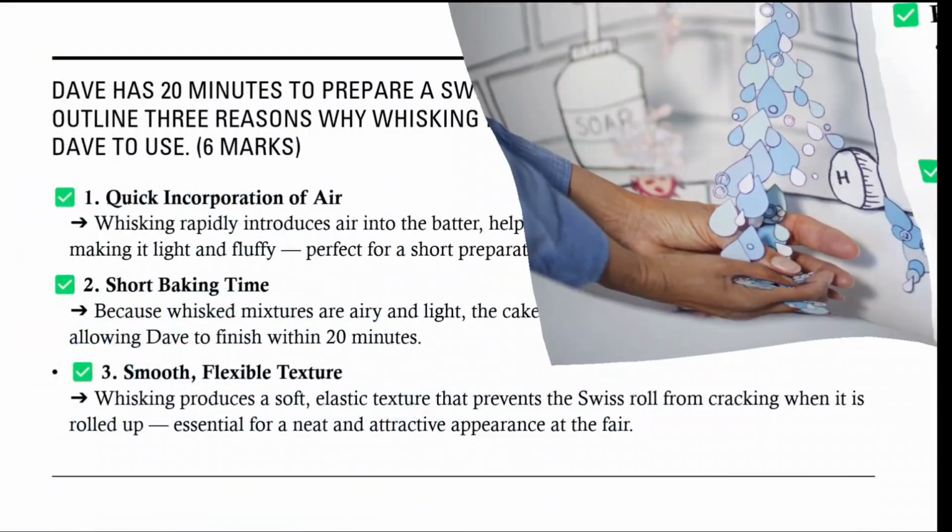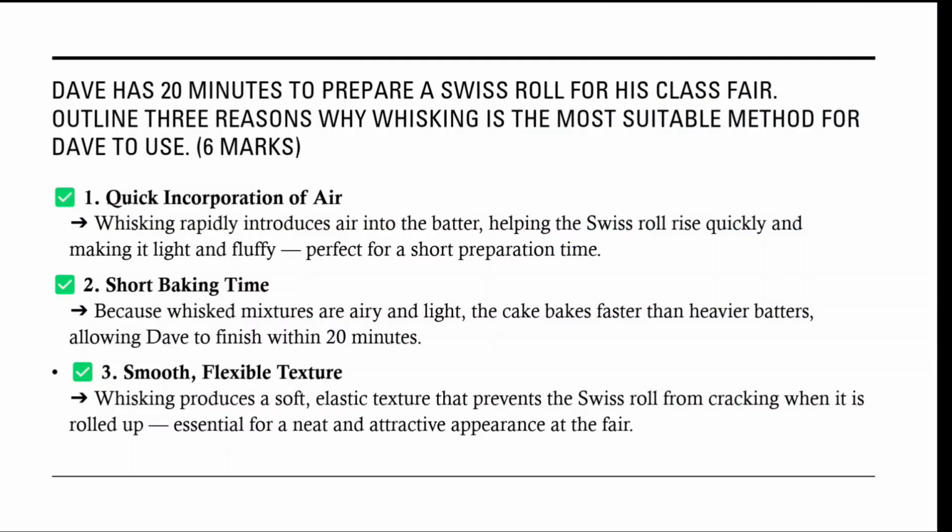All right, moving on to the next part. Dave has 20 minutes to prepare a Swiss roll for his class fair. Outline 3 reasons why whisking is the most suitable method for Dave to use, and this is worth 6 marks. So 1, quick incorporation of air. Whisking rapidly introduces air into the batter, helping the Swiss roll rise quickly and making it light and fluffy. Perfect for a short preparation time, okay?